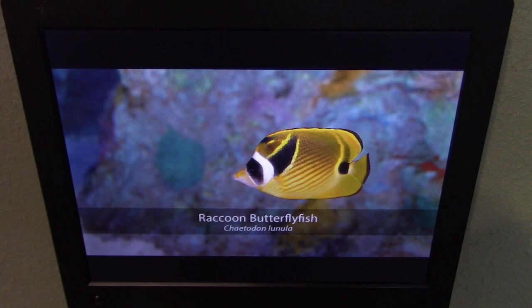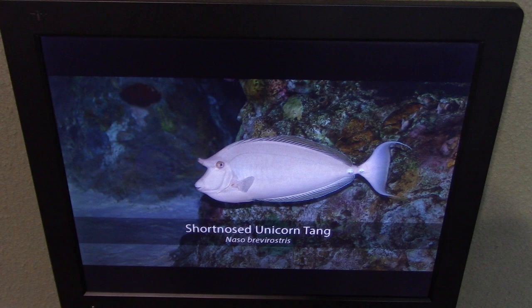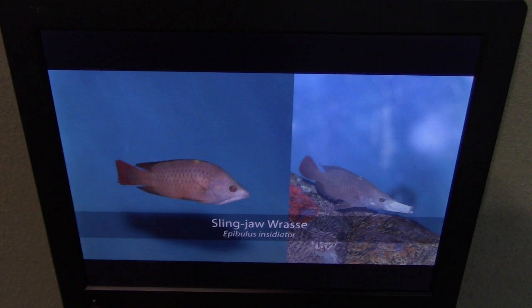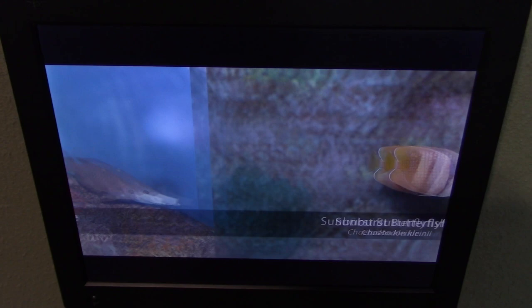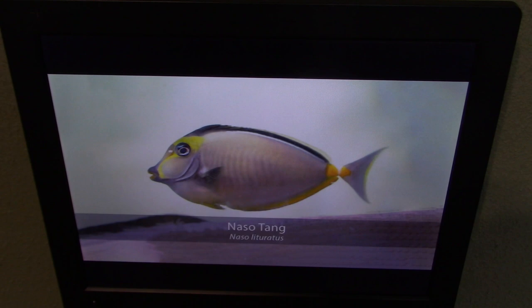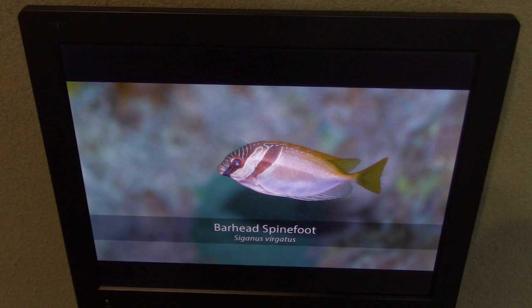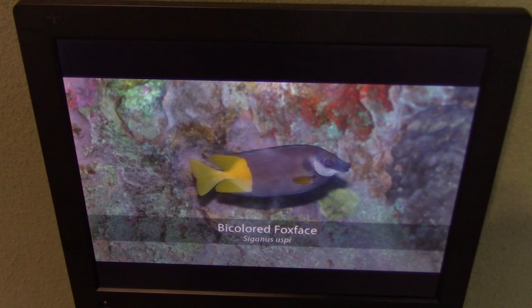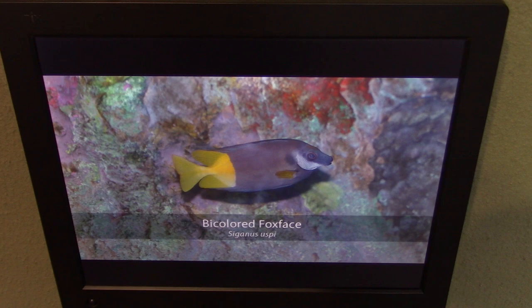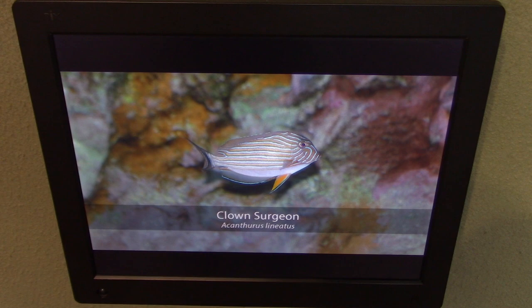About to get very loud here. Sailfin tang, sharpnose unicorn tang, slingjaw wrasse, sunburst butterflyfish, Nassau grouper, barred angelfish, barhead spinefoot, bicolored foxface, chocolate surgeonfish. Yeah, if you ever take a look inside of the turtle's mouth. Clown surgeonfish, emperor angelfish.